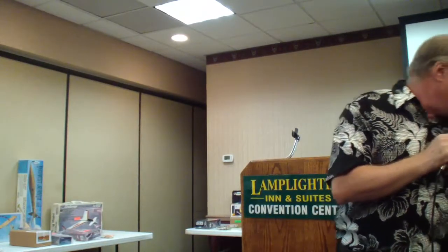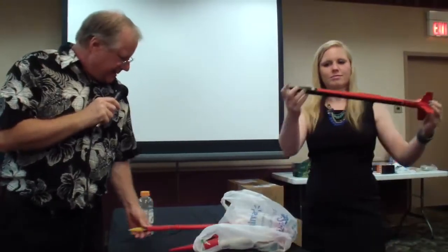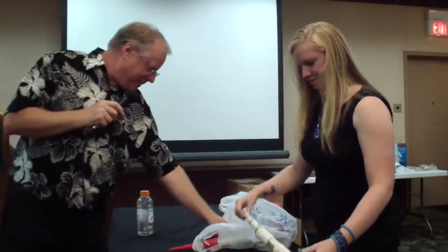All right, we have got in here some built rockets. Here is a built Saturn V that's missing a fin. Number 46. It's number 46 in our pile of treasures. I don't recognize this. Anybody know what that is? That's also a rocket. Very good, Randy.